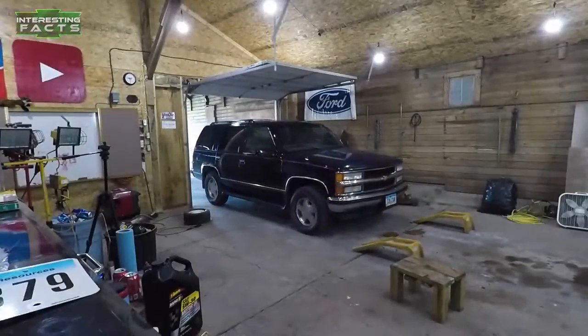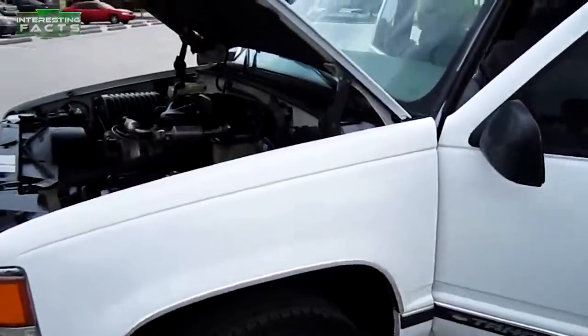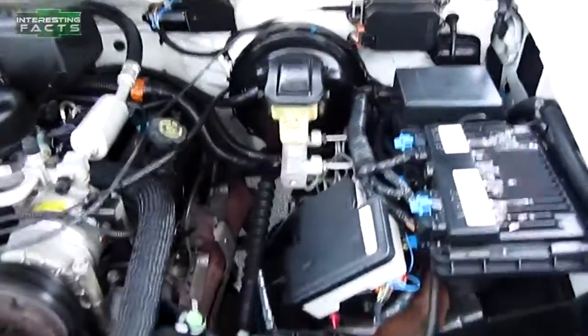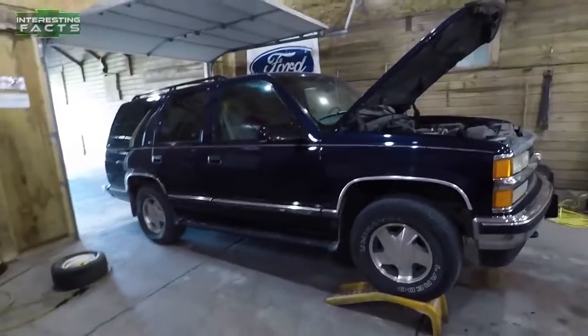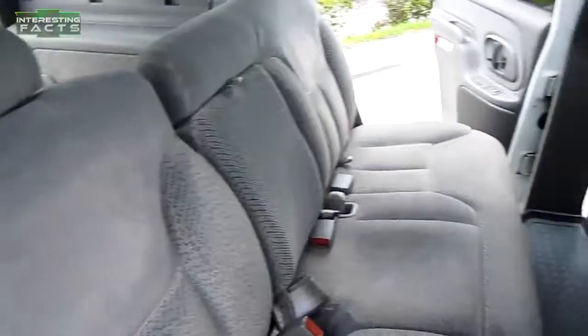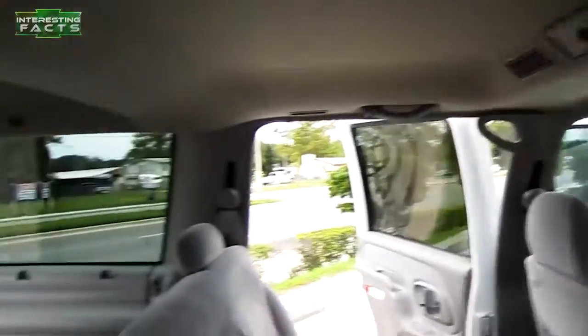1999 Chevrolet Tahoe. It seems that time goes by pretty quick, and one day you're looking at a vehicle that you might have remembered to be very fancy and expensive, like the 1999 Chevy Tahoe. You could fit the whole family inside this thing, pack the back up with camping gear, and head off to the mountains with the AC on.